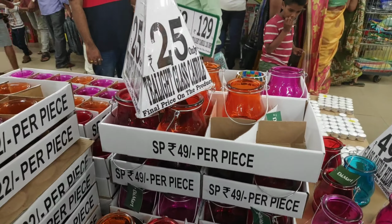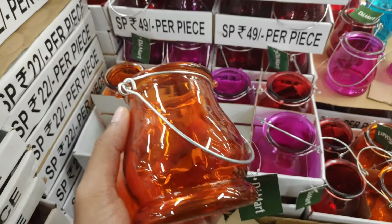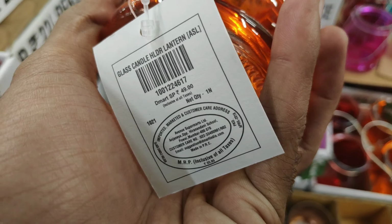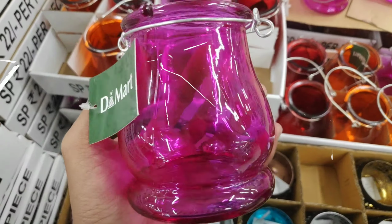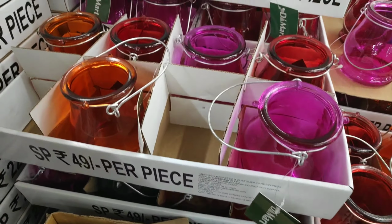Next are these hanging holders in pot shape, where we can place our tea lights, and they are available in 4 shades: red, pink, orange, priced at 49 rupees. You can decorate them in your balcony even.